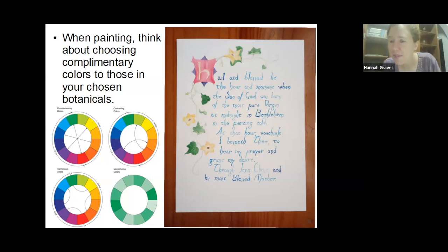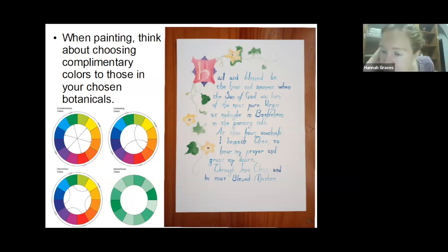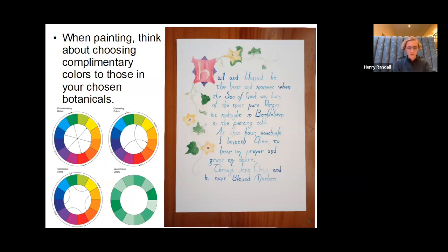Yes, Henry. So I've been writing out the verse, and my paper is much bigger than the verse itself. So do you recommend starting over and filling it out a little more so it fits the page better? Or should I just work with what I have from here?